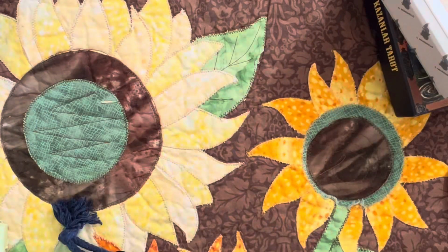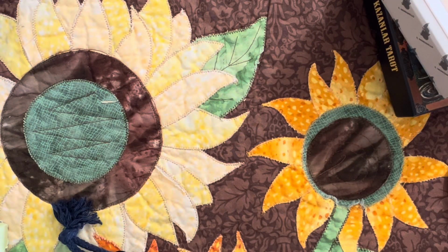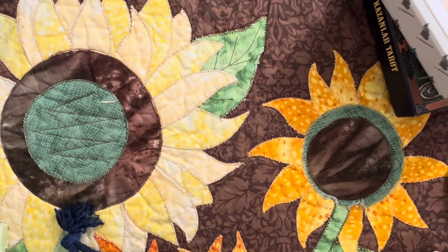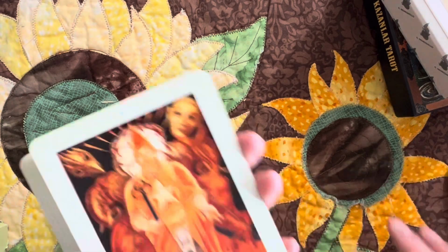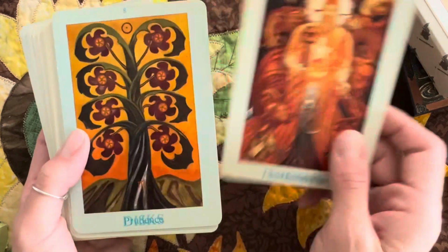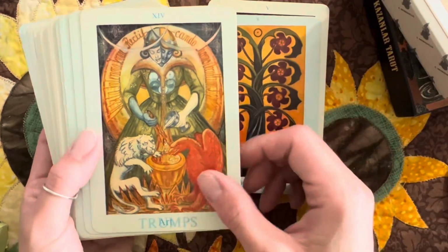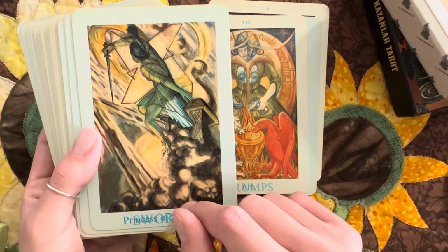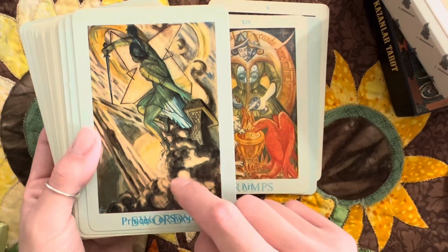This is my other Thoth that couldn't fit in my bag. This is for reference. I don't use this deck that much, because I just wanted it for reference, because it's one of the first Thoth decks that were first printed. It's maybe the third one. This is box B, and then there's a box A. This is a misprint deck.